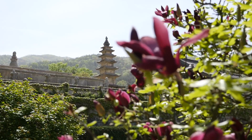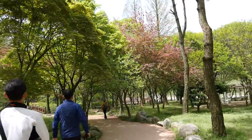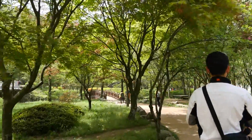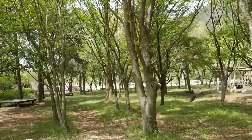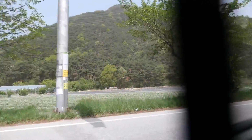One of the things that I've noticed since being in Korea so far is that the nature is beautiful, and also that the people really have a respect and an understanding for nature, and people really enjoy being in nature. Lots of people enjoy hiking, but especially the area in the mountains, the nature is beautiful. And we are heading back to Jeonju for lunch.